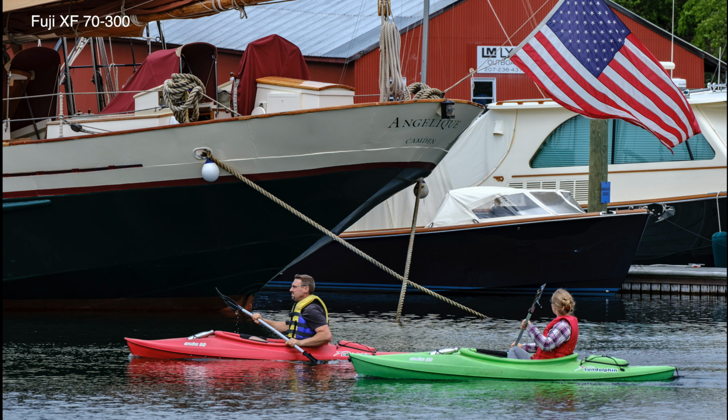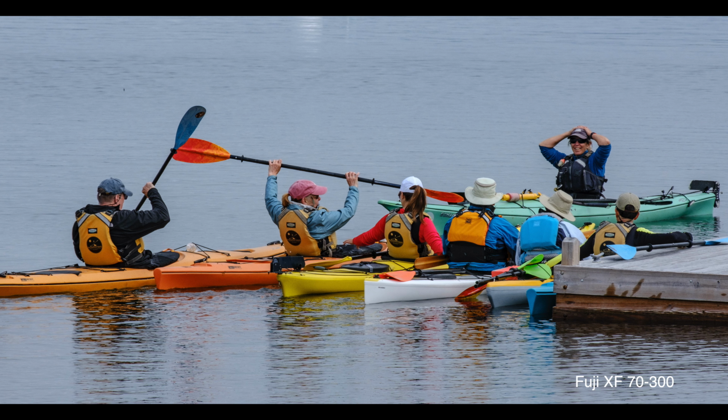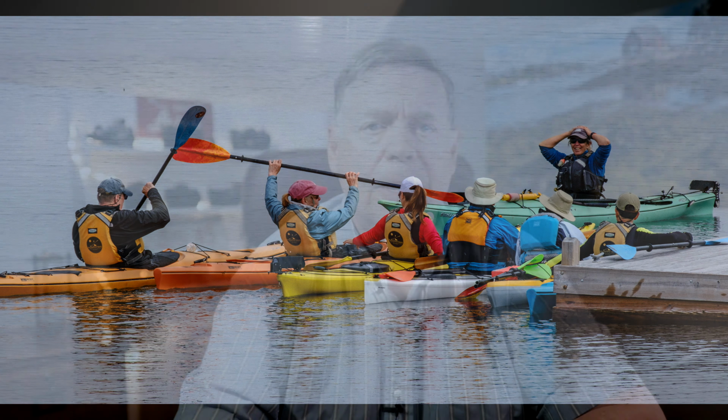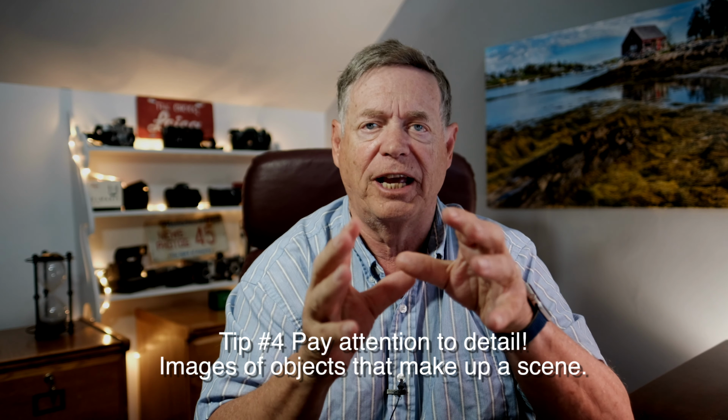And then this next shot, I waited quite a while for these people in these kayaks to start paddling underneath the Angelique and the other windjammers in Camden Harbor. These two guys here were busy getting all their traps off the flatbed and getting them ready to put in the water. And then this next shot is all about the first class of kayaking season. And you can tell that they were having trouble with their paddles, and the instructor was having quite a time getting them organized.